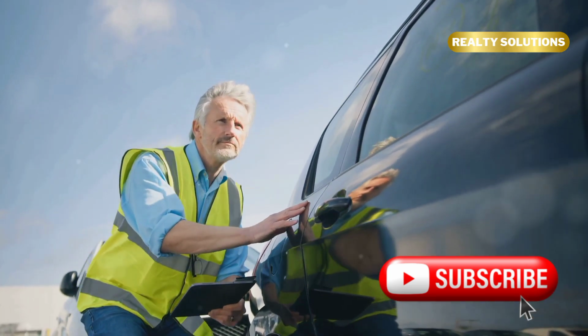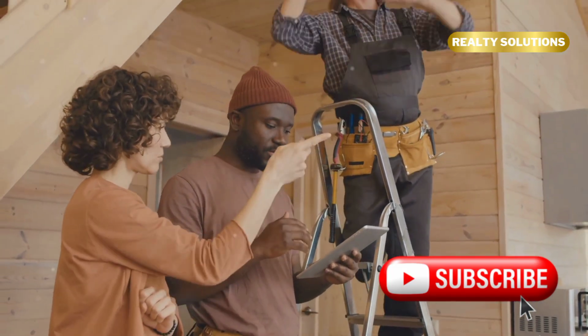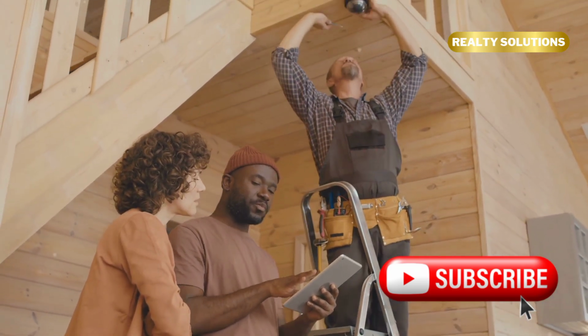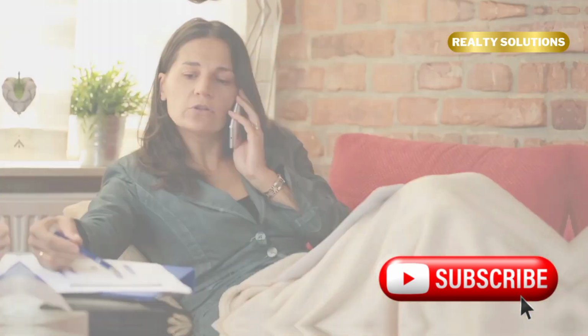They will take notes, measurements, and photographs to document everything. Be polite and cooperative, but don't be afraid to advocate for yourself and ensure all damage is properly assessed. A constructive discussion can lead to a more accurate and fair settlement. Your active participation is key to a successful claims process.